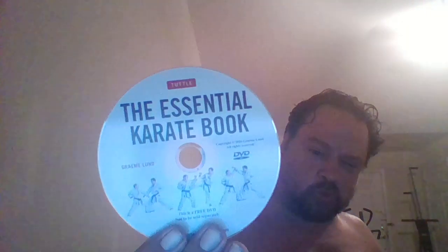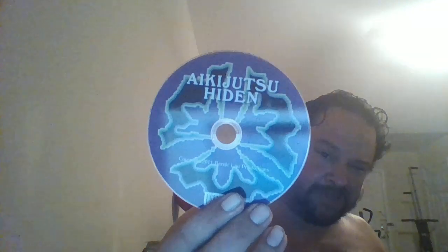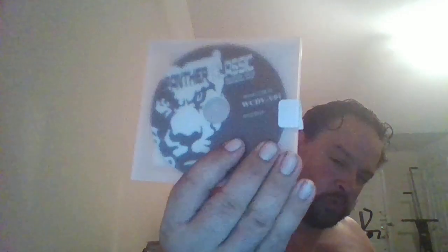This here is the Essential Karate book. This is Akijitsu Hidden. And this one here is Taijutsu Ninjutsu. This one here is Wing Chun. And I got, where is it? One more over here, this Tai Chi. As well. Yeah, right. Maybe under it. There it is. And this one here is Tai Chi.